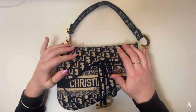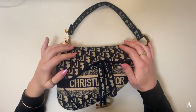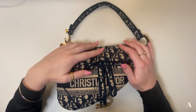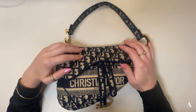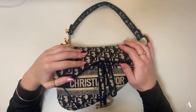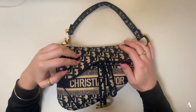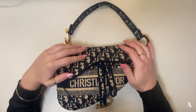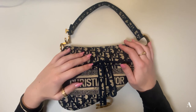And I don't know, at the beginning of my collection, I wasn't sure that I would have a need for this bag. So I was a little bit hesitant in getting it, but I kept thinking about it, and then someone in one of the communities that I'm in posted one of these for sale in our buy-sell trade group.